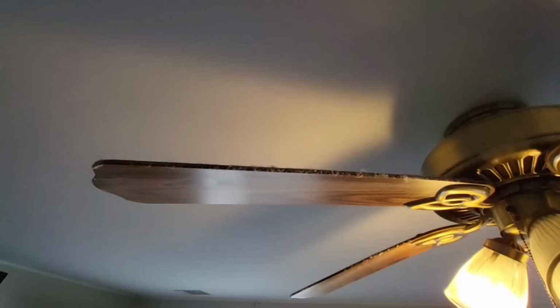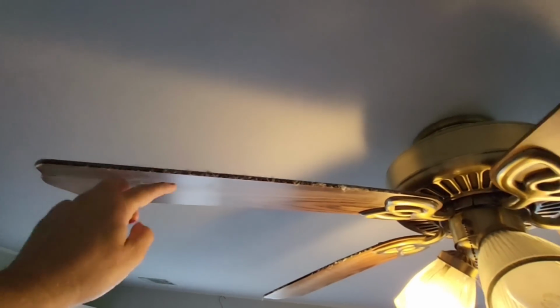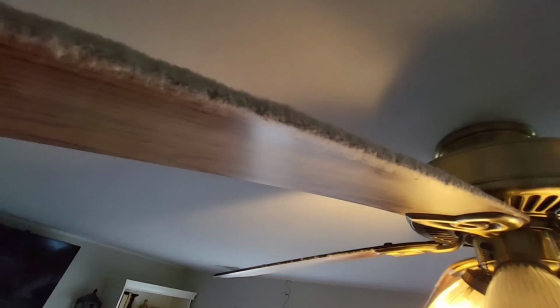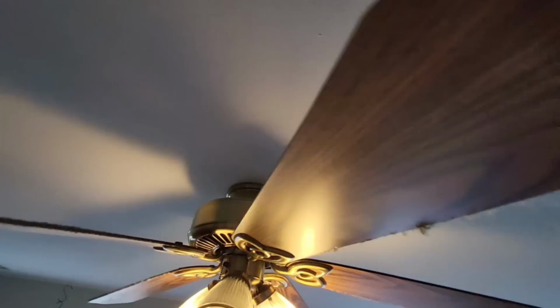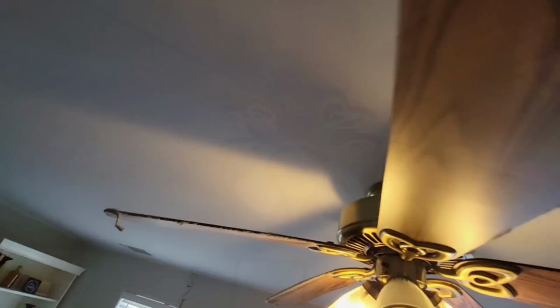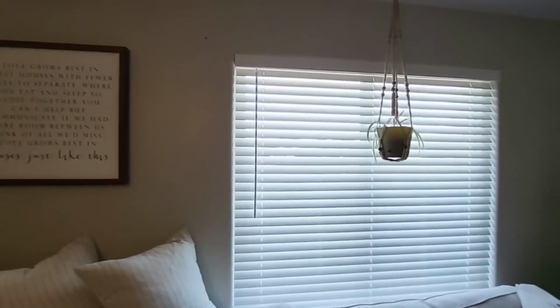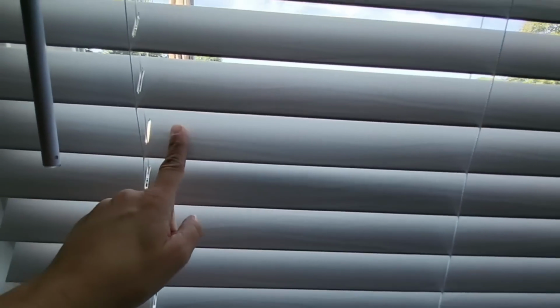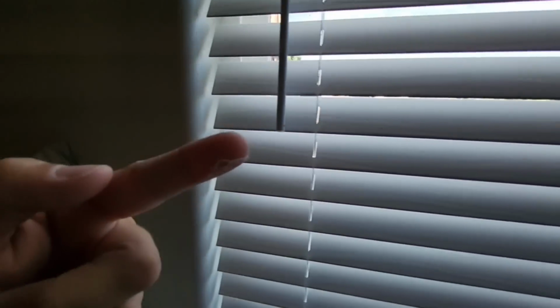And oh my gosh, you guys, you ready for this? Look at that dust on this upper shelf of the bookcase. And let's not forget about our ceiling fans. OMG. Does your ceiling fan get this dusty? Oh, wow. We have to tackle this today for sure. And of course, we cannot forget about those blinds that definitely always get left in the dust, literally.